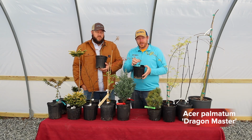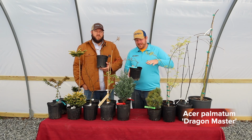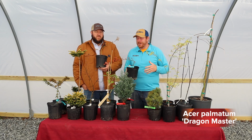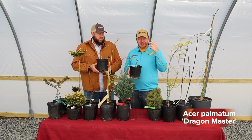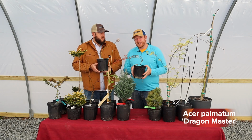But a cool thing that we've seen done before is letting this tree just grow naturally on the ground and be like a ground cover. This is just going to crawl around, and you can have a Japanese maple as a ground cover that gives you so much color. So that's such a fun thing to do with this. And the other thing you can do with this is grow this in a hanging basket.